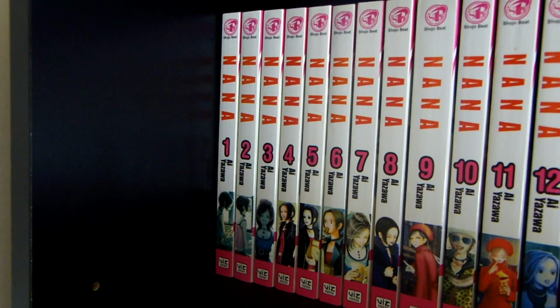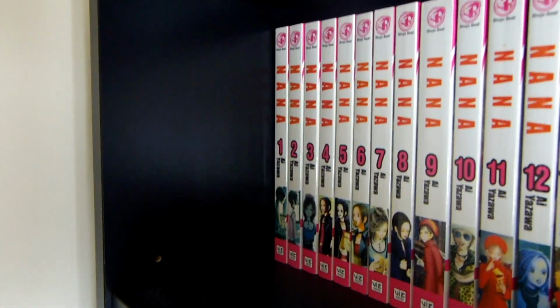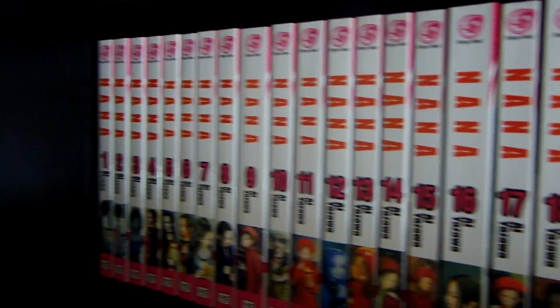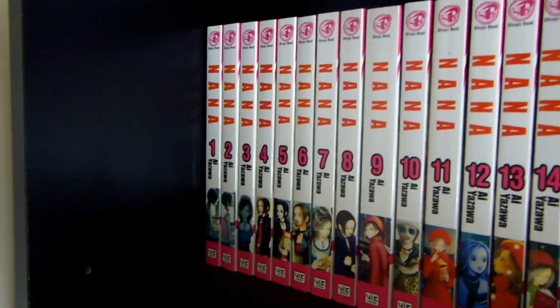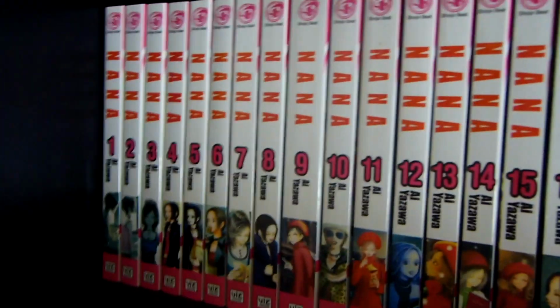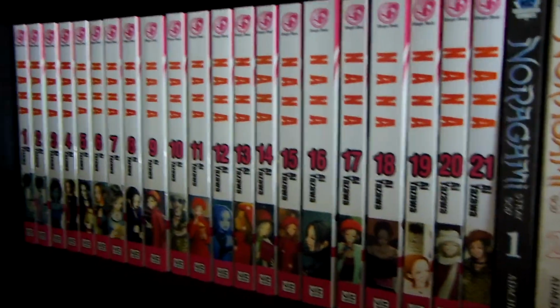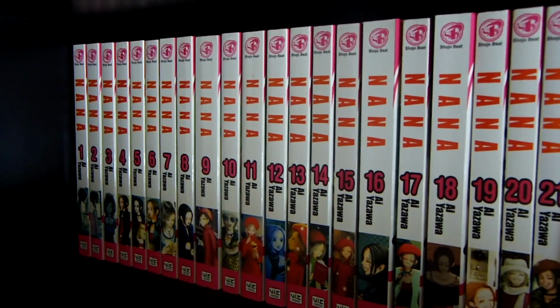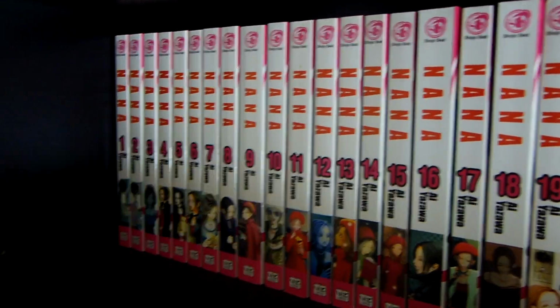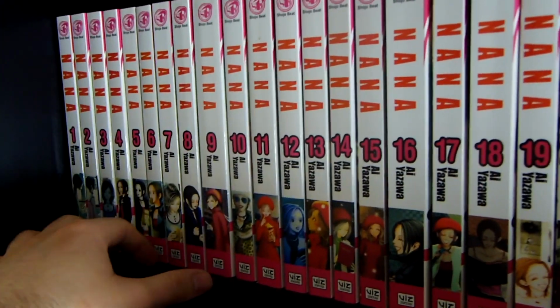Okay, starting off on my very first shelf of my first bookcase, this is what's behind the initial volumes. So the first 4 shelves are all double stacked. So first up we have Nana, volume 1 to 21. So that's the entire series of Nana. I hate to say I haven't read it all yet. I'm about up to volume 5. This kind of is on my to read list.